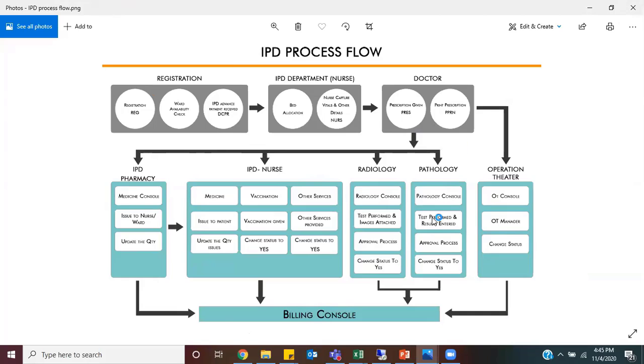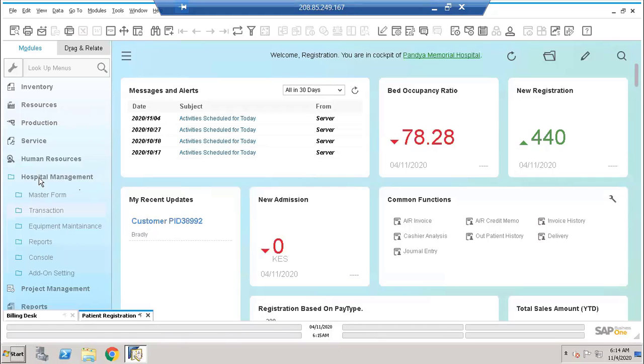Only difference is that there are a couple of modules we have introduced. For example, nursing station. So there are many more features with the nursing station. And the radiology, pathology, operation, nursing station, you can see here, blood bank is there, laundry management is there. So whatever is required for the IPD, those modules will be available for the IPD patient flow. So this is how the SAP looks like.